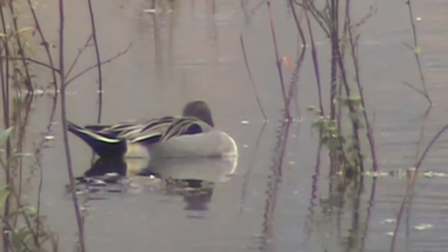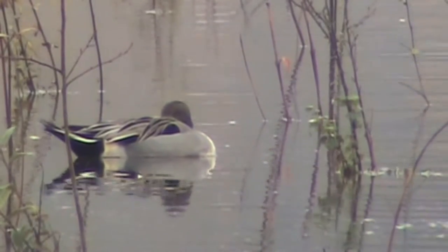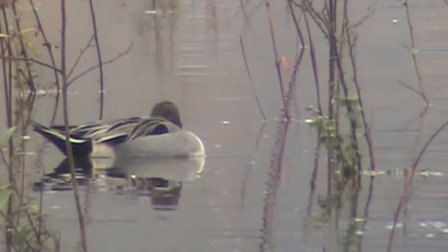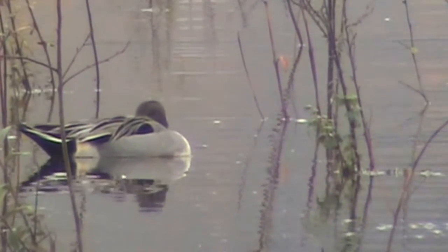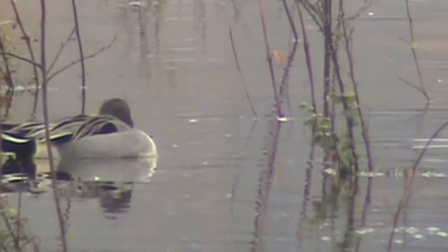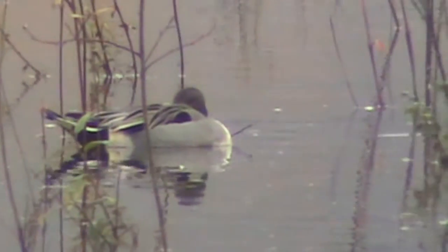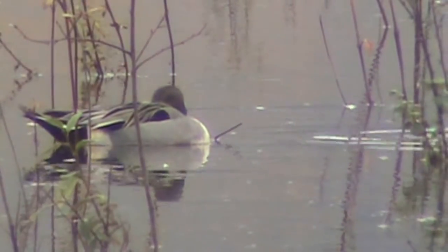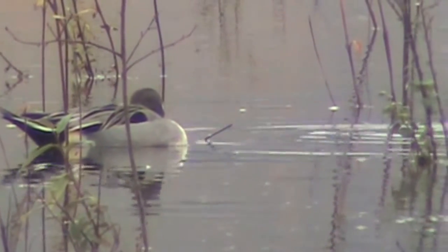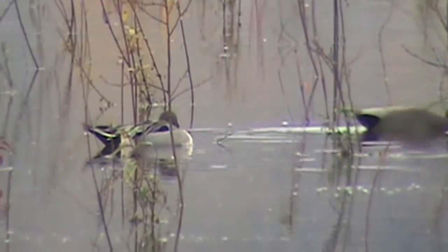Well, here's a duck just kind of sitting there. Wiggling. Looks like he's sleeping and drifting. Not doing much here, just kind of sitting there, but he fell asleep at the wheel. See if I can come over a little bit. Yeah, there he is, just kind of taking a little nap. Some of his buddies swimming around there. There we go.